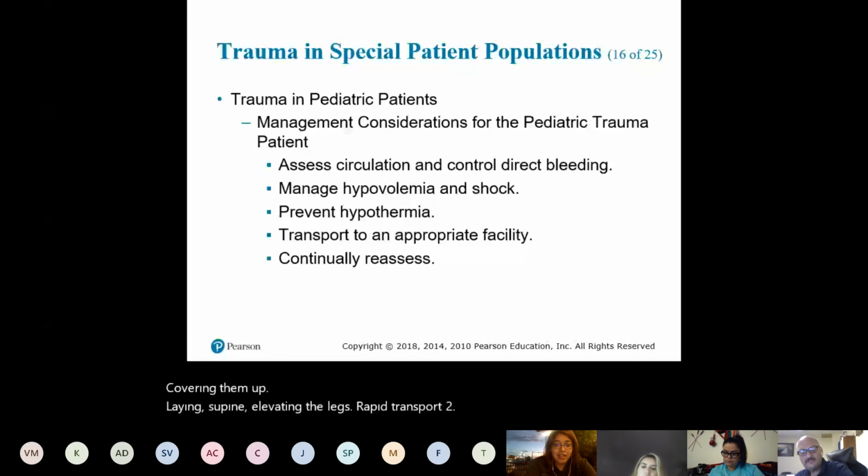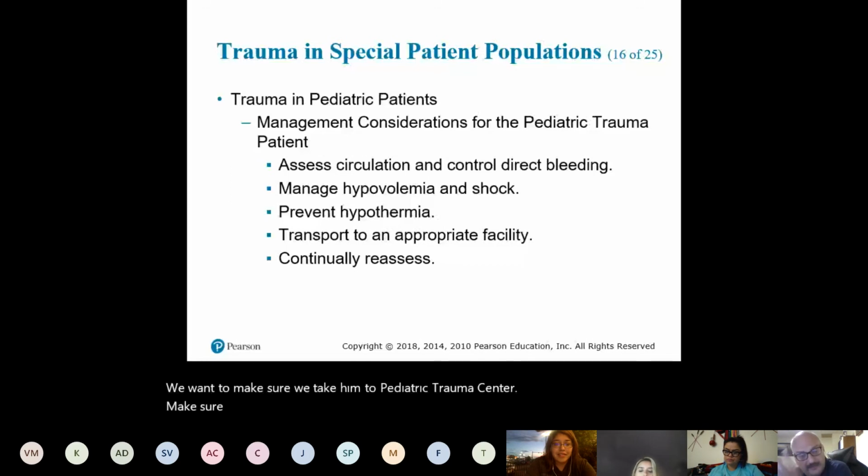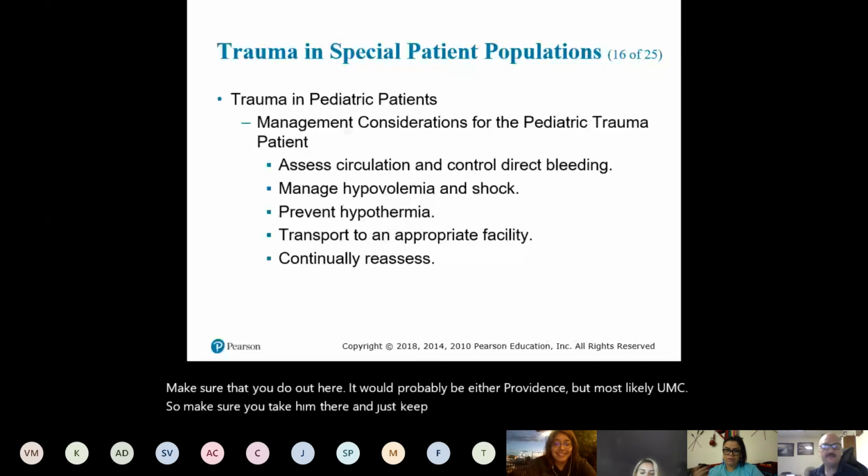But when we transport them, we want to make sure we take them to a pediatric trauma center. So make sure that you do. Out here, it would probably be either Providence, but most likely UMC. So make sure you take them there. And just keep an eye on them, reassess them constantly, because they will deteriorate very quickly.